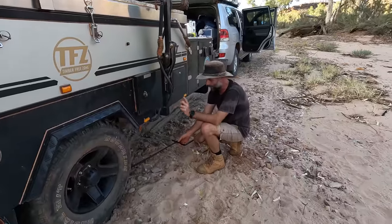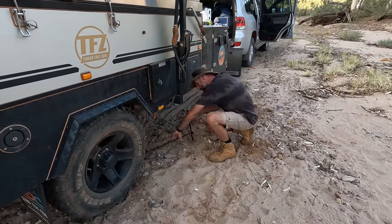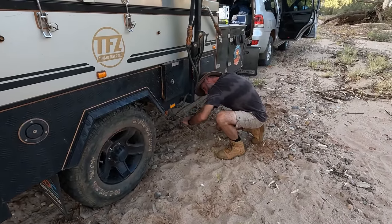Wheels on, stabilizers up. Haven't torqued up the nuts yet. Just gonna let it down on the ground. I'll get the torque wrench out, get them all torqued up, lower the pressure in that tire to match the other one, and then we'll be on our way.